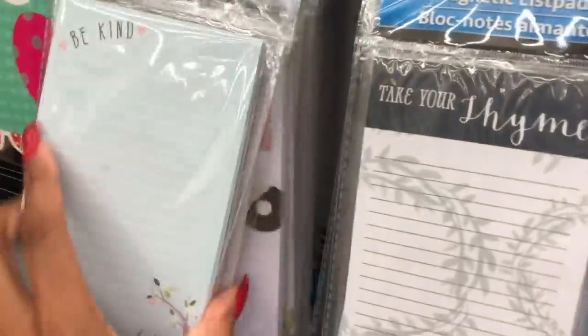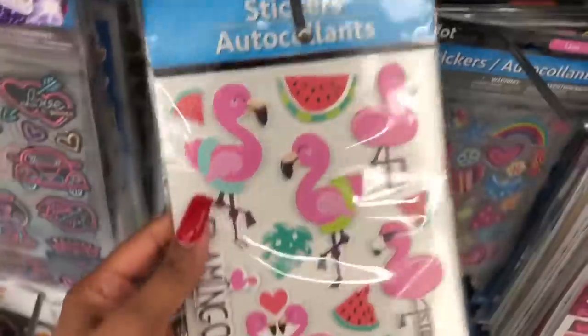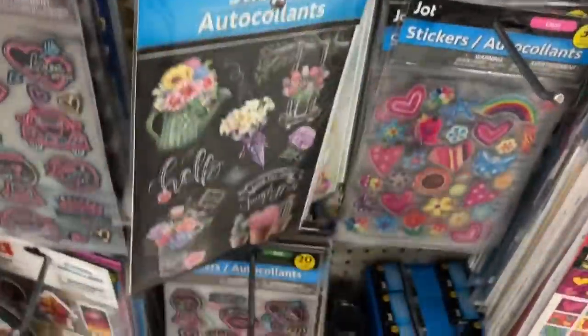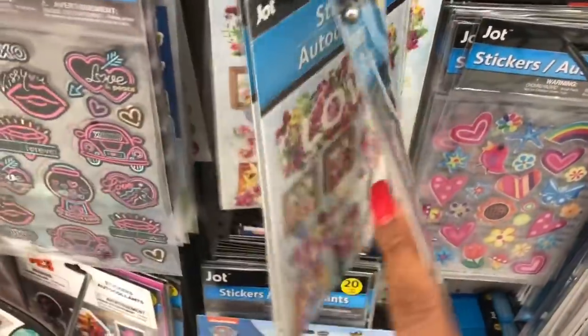It's really cute. Okay, let's look at the stickers. These are adorable. Flamingos, those are so cute. So pretty.